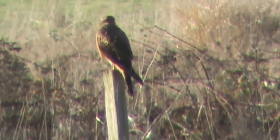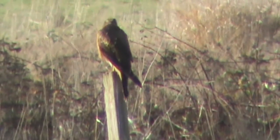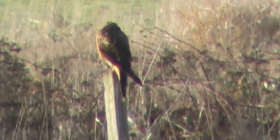We've seen her here on several occasions, but we've never got her sitting still long enough on a pole where we could actually get a good video. So if she's going to preen up, well, we're happy about that.